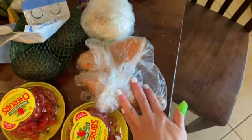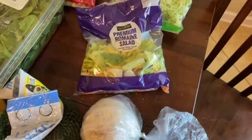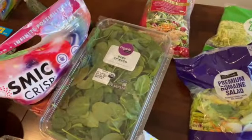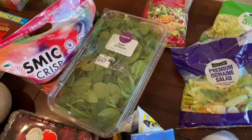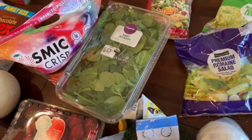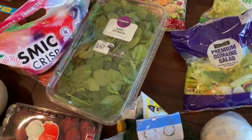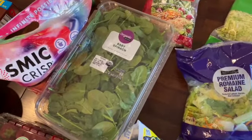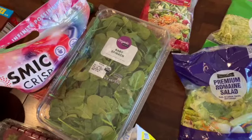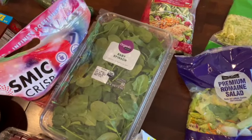So sweet potatoes for dinner, and a white onion for a recipe, baby spinach just to have on hand for making muffins. I like to mix that in with muffins, and the kids don't even notice, and that way they're getting some greens at the same time. And I also like to mix it with my eggs sometimes for breakfast. It's so versatile. Smoothies, you can do anything with it. And I think I also need some for a recipe too, so it's perfect.